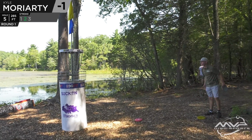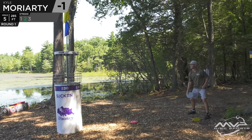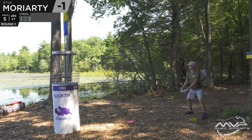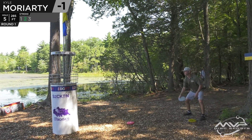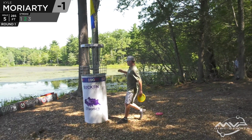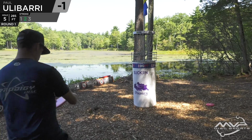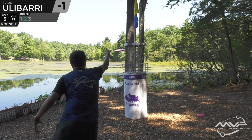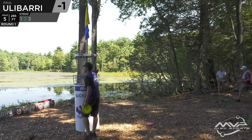I don't know if I'm wrong or if I'm right, but I feel like a lot of people want to run the basket with the OB in the back, but then just at the last second, their body doesn't let them. There we go, Kyle. Great drive. Risk reward. Very nice. He must have some friends out there. You hear some clapping in the background. Right. Coming to see him. Nice birdie.